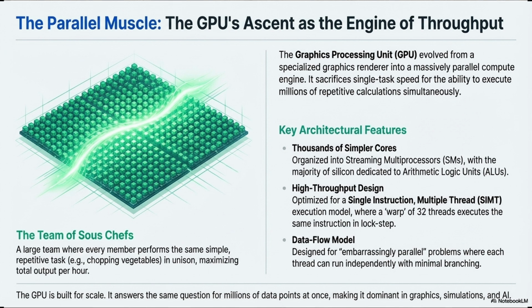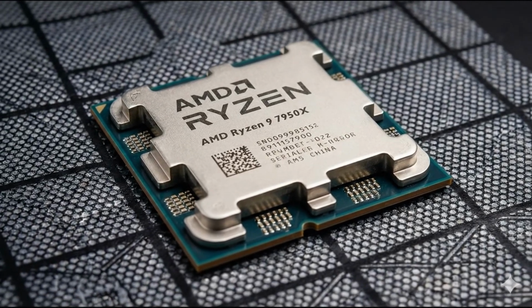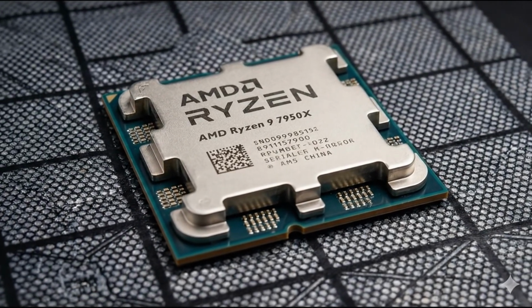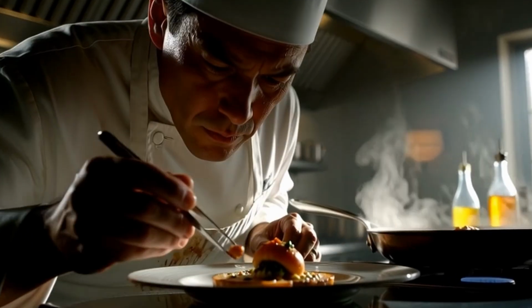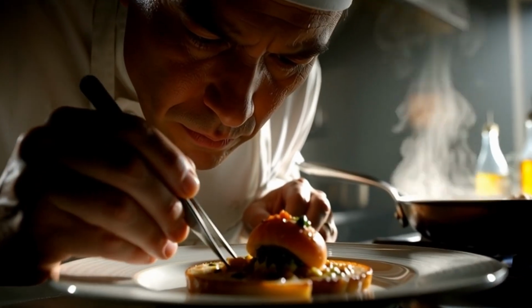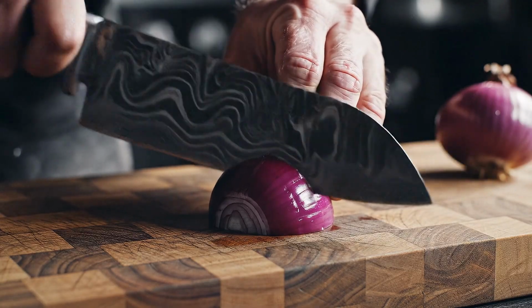These different designs lead to totally different ways of working. The CPU is meticulous. It uses a sequential pipeline. It fetches one instruction, figures out what to do with it, executes it, and then stores the result. It's an absolute master of doing one complicated thing at a time, and it uses all sorts of clever tricks to make that single pipeline as fast as it possibly can.